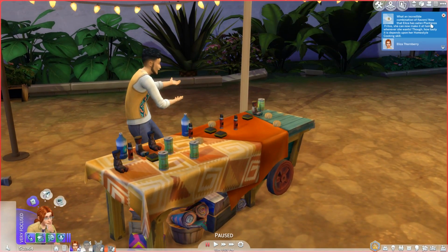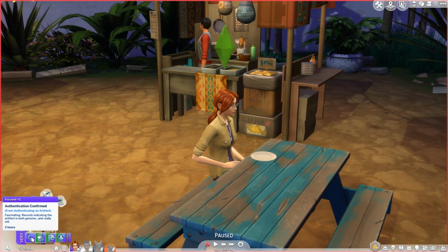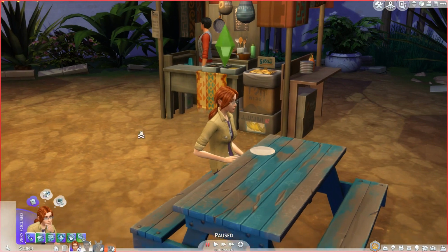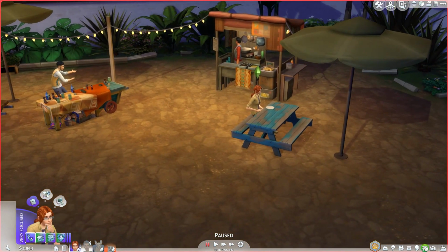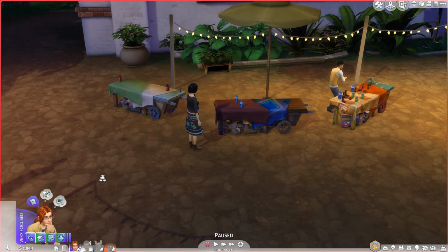What an incredible combination of flavors. Now that Eliza has eaten the plantanos fritos, she can make it at home whenever she wants. Though how tasty it is will depend on her home-style cooking skill. Nice! All right, and now she's super focused from confirming the authentication of the items. So, we got some of our dinner. Can we talk to anybody?